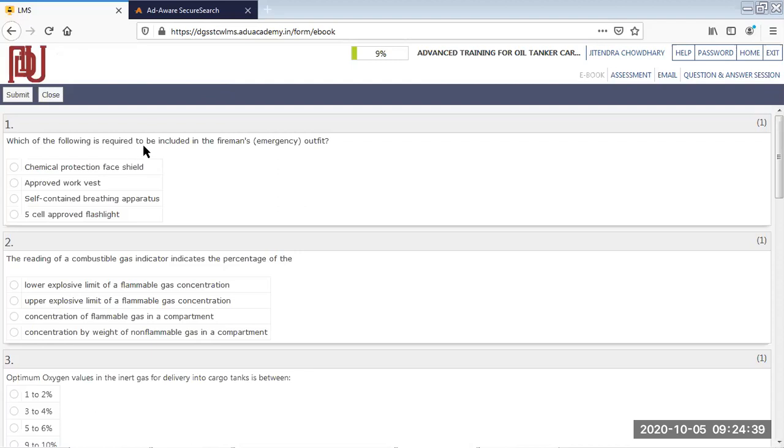Which of the following is required to be included in fireman's outfit? Chemical protection face shield, approved work vest, SCBA, 5-cell approved flashlight. SCBA. The reading of a combustible gas indicator indicates the percentage of lower explosive limit, upper explosive limit, concentration of flammable gas in the compartment, concentration of weight of flammable gas in the compartment.